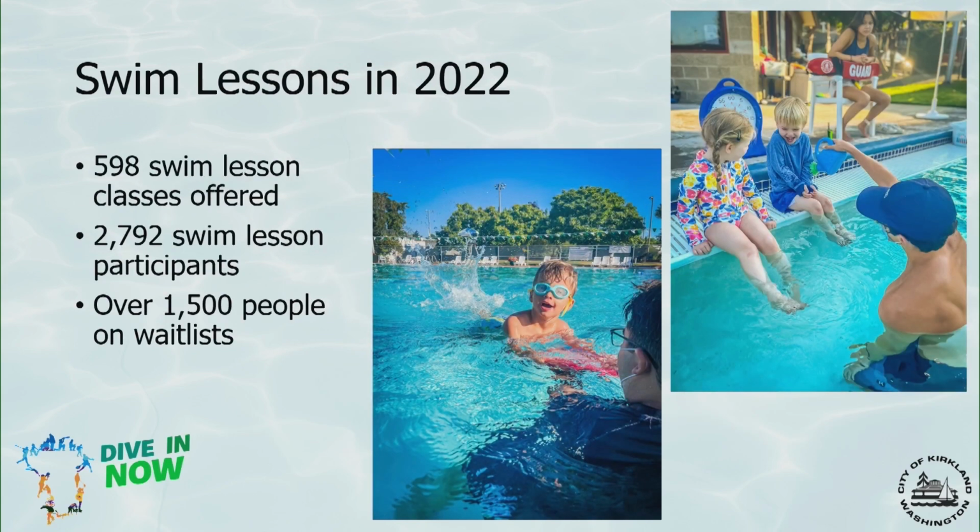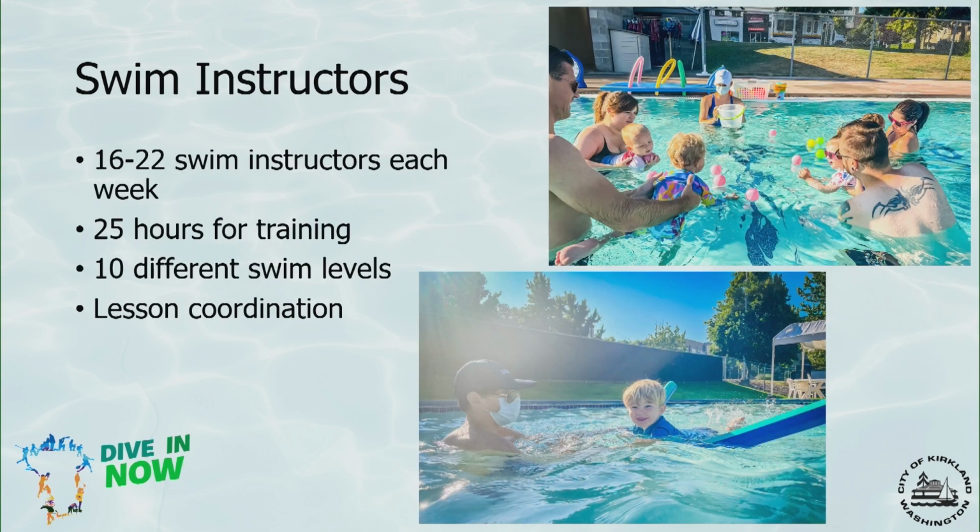And we see a high demand for those swim lessons, so much so that we are unable to fully meet the community's needs. We had almost 600 swim lesson classes that were offered in 2022 and almost 2,800 swimmers who were served. But there were over 1,500 people who we could not serve who were on wait lists. And I'll tell you, those folks who were on the wait list were so determined to get a space in our swim lesson classes that together they accounted for over 10,000 waitlist entries.